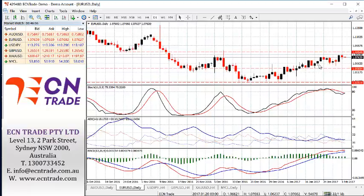The euro is still contained by the resistance of 108.2050, and in terms of the dollar index, that comes in around the 99.50 figure. While we still hold beneath this level, which is around the December highs of 2016, I'm looking for a move down towards 107.35 as minor, and then lower down towards 106.8085.